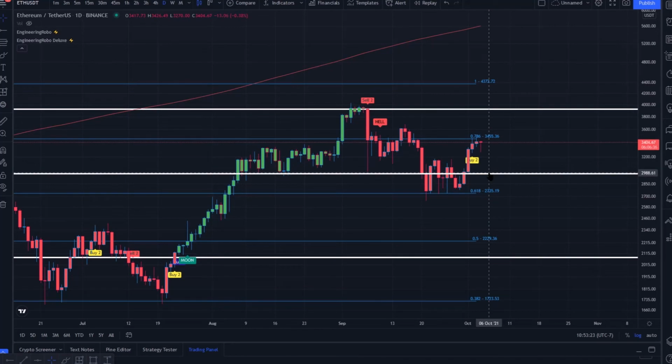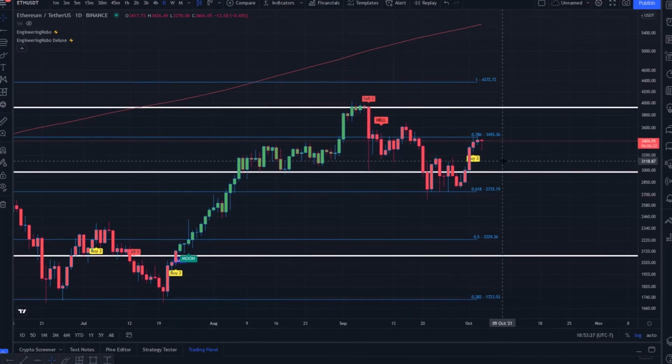A stronger area of support for us is going to be $2,975, a target that we may pull back to, and it's not impossible to see interaction with it moving forward for us in the immediate short term. And I can still be very bullish on price action upon interacting with that level down there.